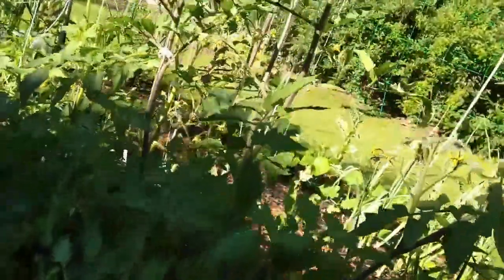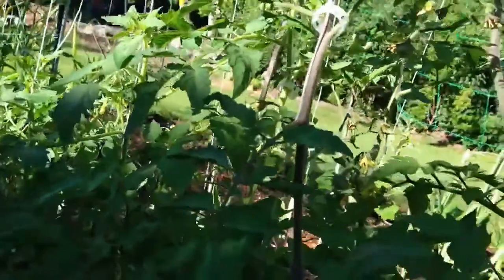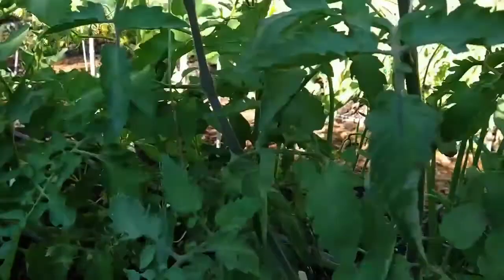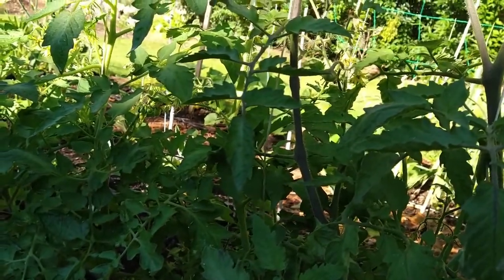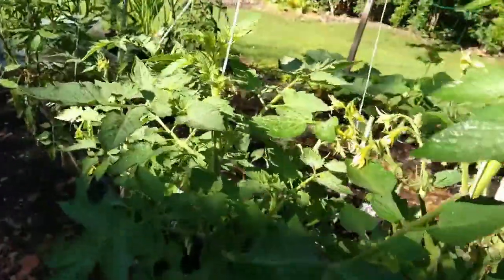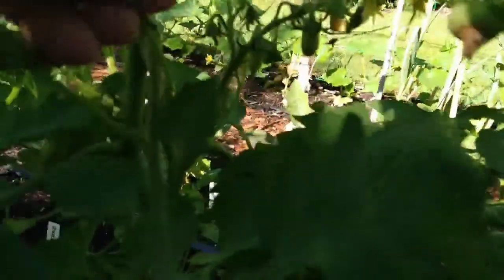And then when we come down here, this is the part of the garden that gets really wet. And it seems like the tomato plants get smaller and smaller. So we may not get much from this end of the garden. We'll have to see. And this is a San Marzano over here. You can see that teardrop shaped tomato.